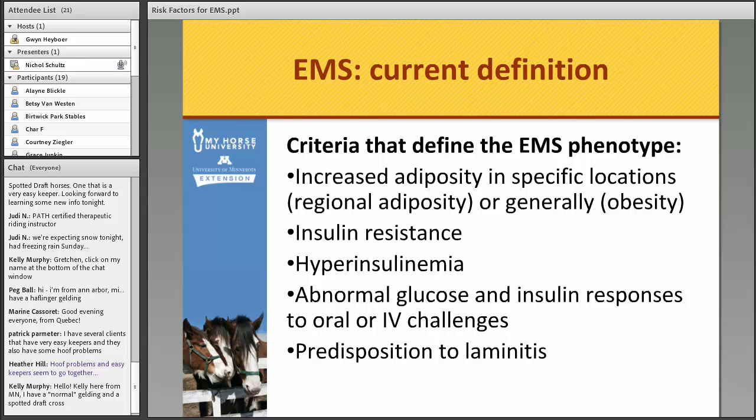Currently, EMS consists of the following criteria: increased adiposity in specific locations, or what we sometimes refer to as regional adiposity, in addition to just generalized obesity, along with insulin resistance and hyperinsulinemia, or high blood insulin levels. This criteria also includes abnormal insulin responses to an oral glucose or IV glucose challenge, and finally a predisposition to developing laminitis.